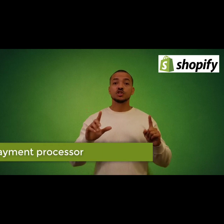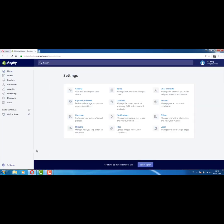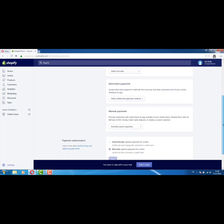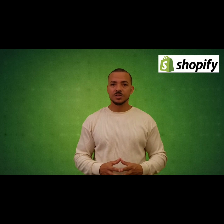Step 6. Choose your payment processor. From within your Shopify account, click on the tab to the left of the dashboard called Payments. This area allows you to choose from dozens of different payment processors such as PayPal or Stripe or Authorize.net. Shopify also has its own payment processor, which is super easy to use should you wish to give it a try. Simply walk through the steps to activate your payment processor so that your website can begin accepting payments.